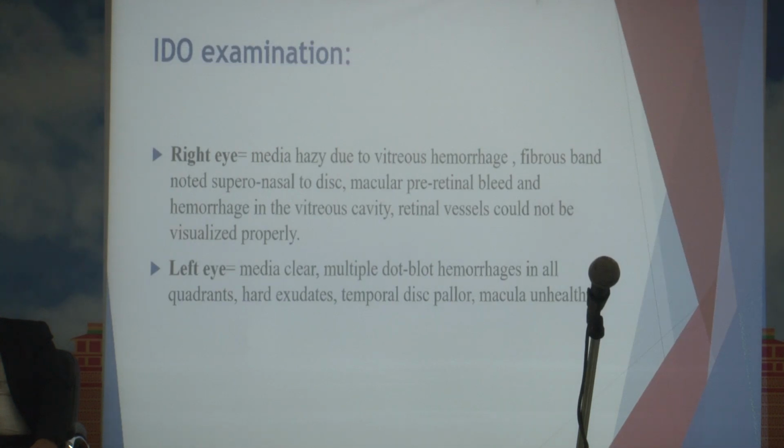On IDO examination, we found that in the right eye the media was hazy due to vitreous hemorrhage, and a fibrous band was noted superonasal to the disc. A macular preretinal bleed was seen and hemorrhage in the vitreous cavity. The retinal vessels could not be visualized properly.